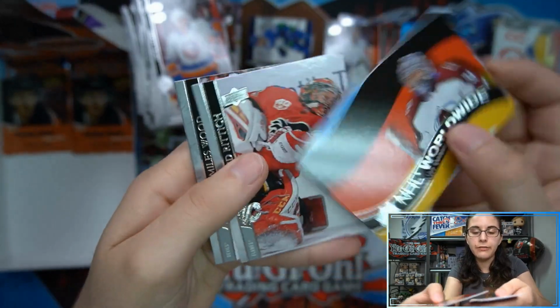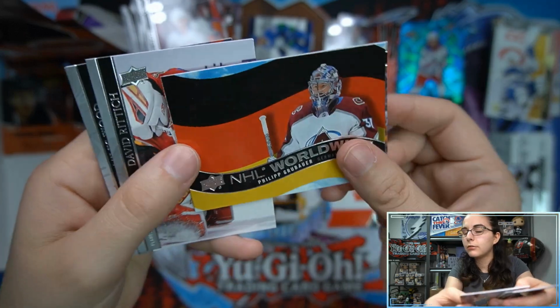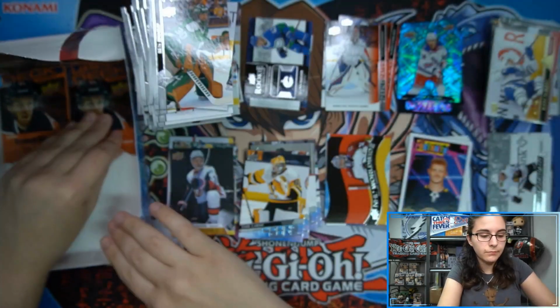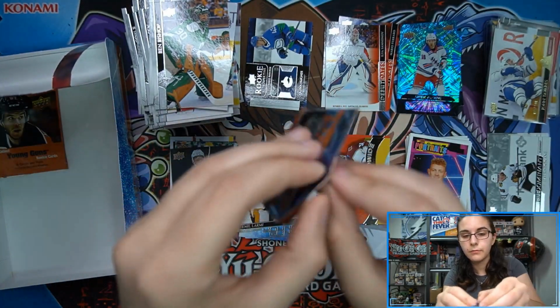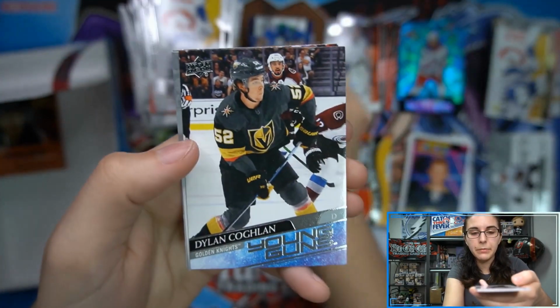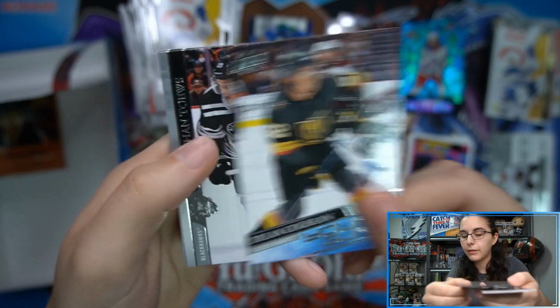And show worldwide Philip Grubauer for the Avalanche. Looks like we have a Dylan Coghlan young gun coming up behind all these bricked base cards for the Golden Knights.